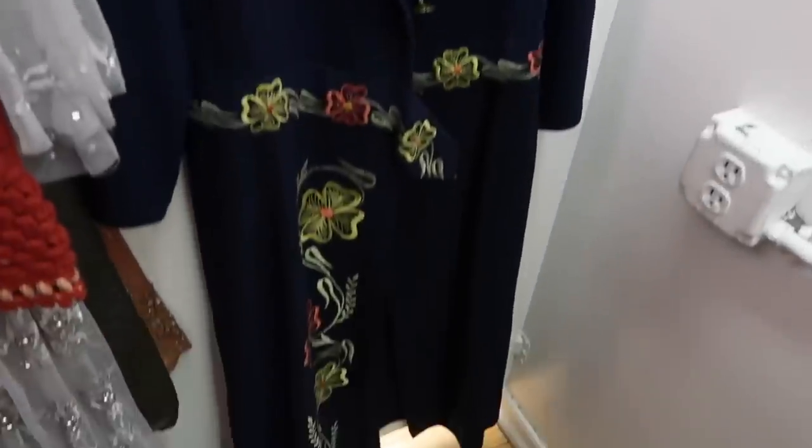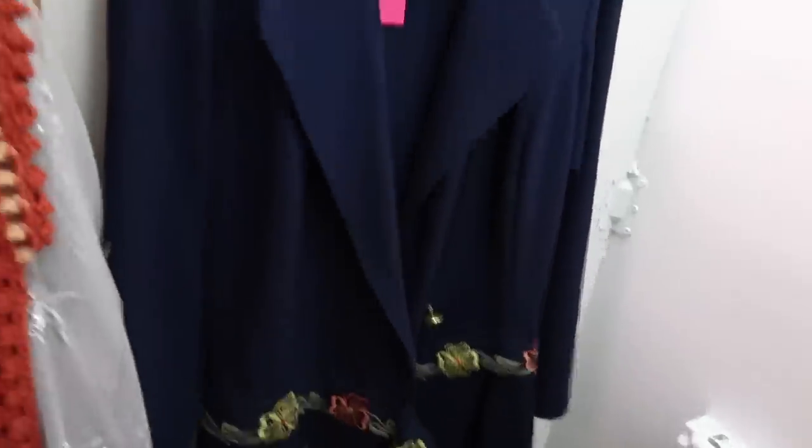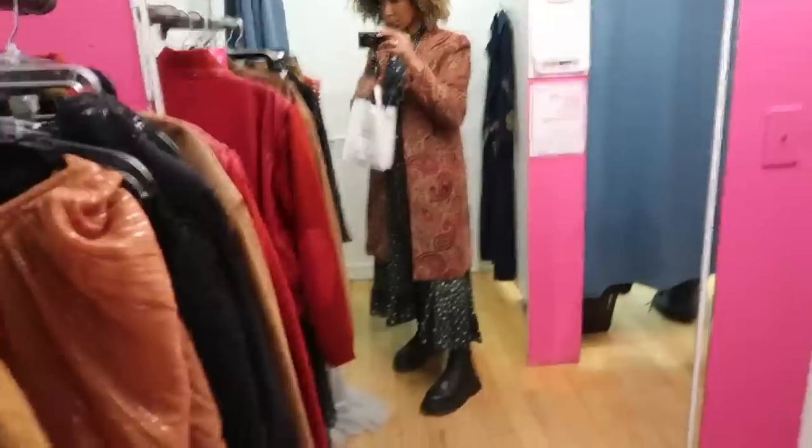But the coat, well, what can I say? The coat, this is good for spring. Layered over a long slip dress. Oh, I can see it. I can actually see it now.